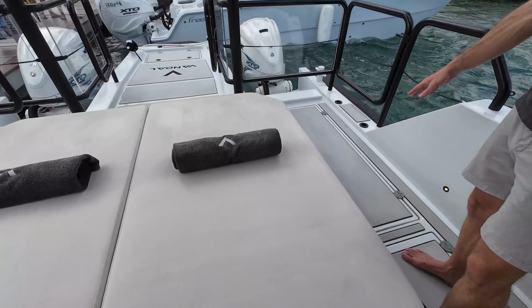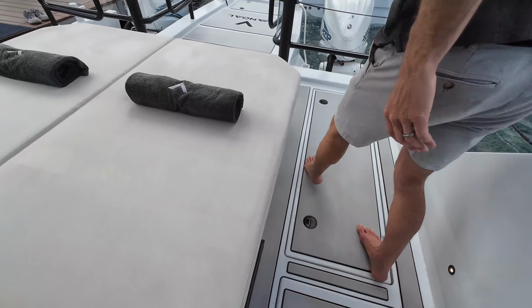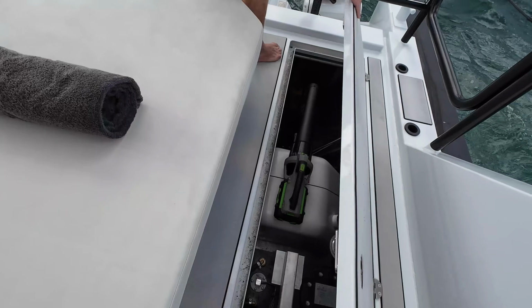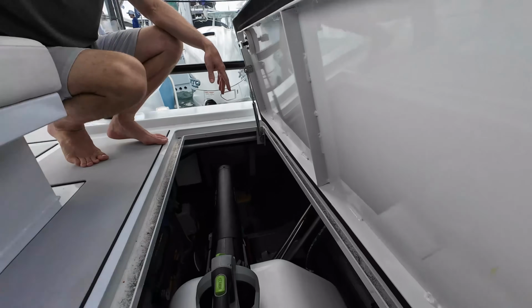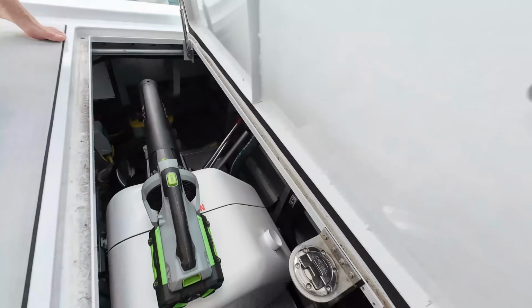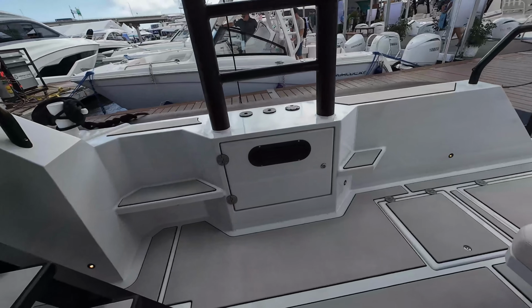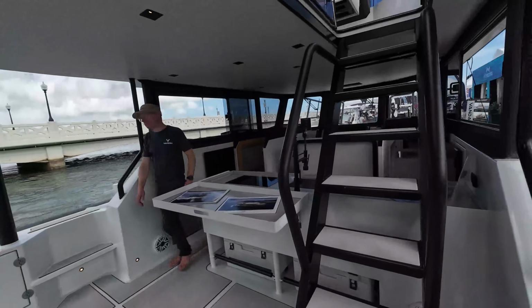We've got big lockers. They're super deep on either side. Let's open this. This side's got a 6 kilowatt diesel generator. Oh, that's huge. Look at the size of that. The lockers are pretty deep. What's this thing over here? That's your ventilation, and the fuel filters are located there. Nice. Should we go upstairs? Yeah, let's go upstairs.